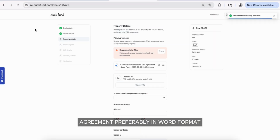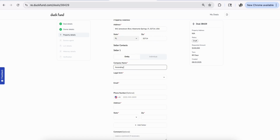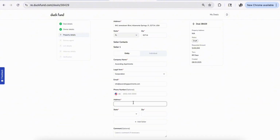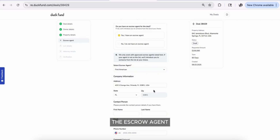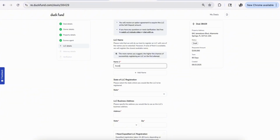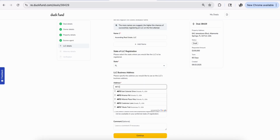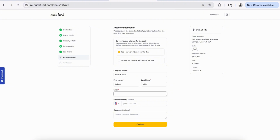preferably in Word format. Continue filling out the transaction details, including the escrow agent, the details for the LLC to be formed, and your attorney's contact information if you are working with one.